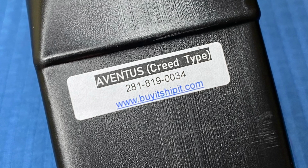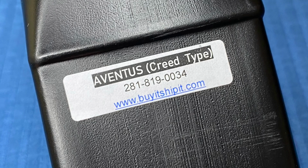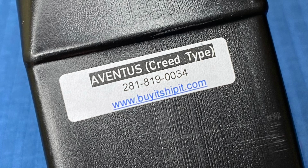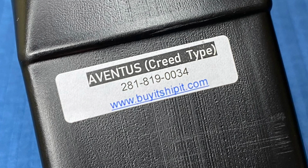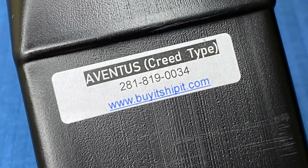It smells like a fresh shave. It's got a little bit of a shaving cream scent to it, but also mixed with a really nice, clean cologne. It is very strong, and it is one of my top picks from Buy It Ship It, especially when you're looking for a masculine scent.